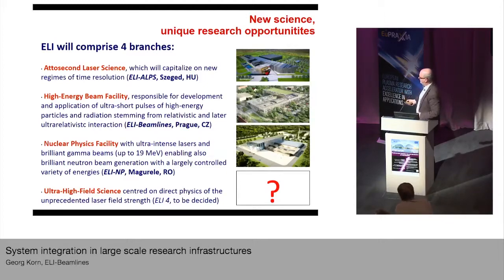The ultra-high field science facility is still up in the clouds. We are missing some kind of funding, I would guess between 1 and 1.5 billion to do that. So if anybody has this money in the pocket right now, I would be highly appreciating this.